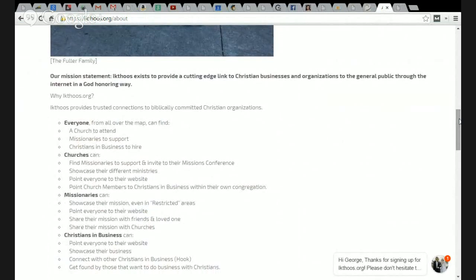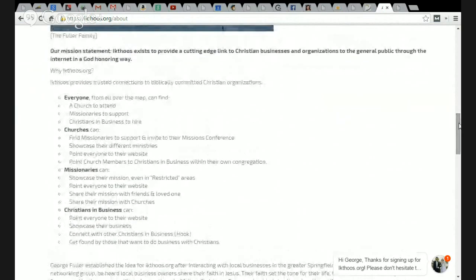Well, this is important because some people are like, well, I don't understand what Ichthus is all about. Well, it's not just a directory. This is where people, all over the map, can find a church to attend, missionaries to support. They can hire Christians in business. Churches can do a few things here, showcase their ministries. If they have a listing that's the elite, they have 15 categories they can put in there. So while they're on there, they can put all their ministries on there. And churches can find missionaries to support, which is also important for missions.